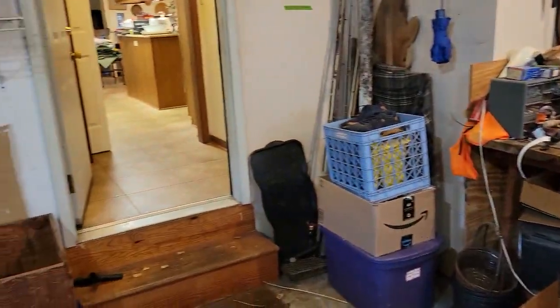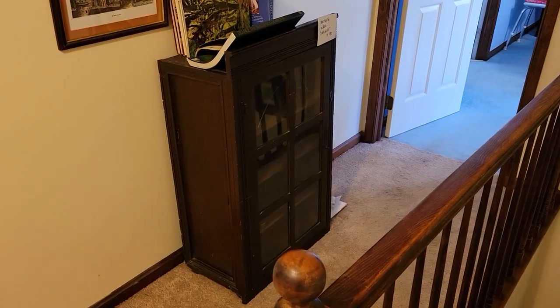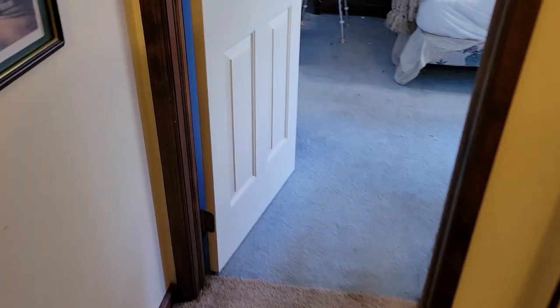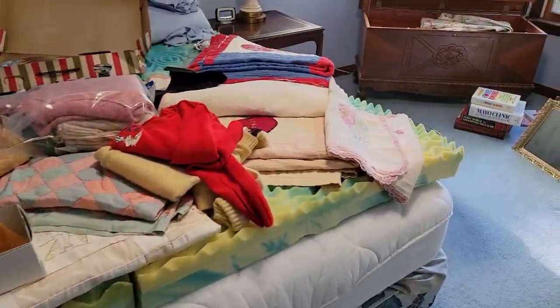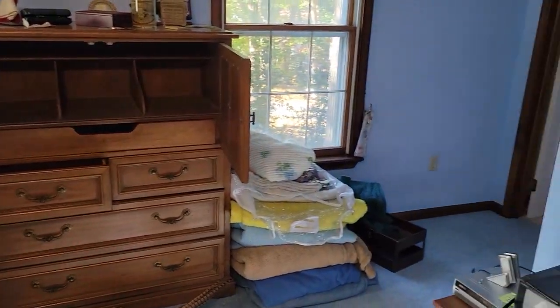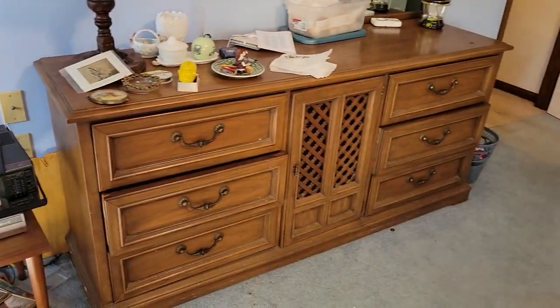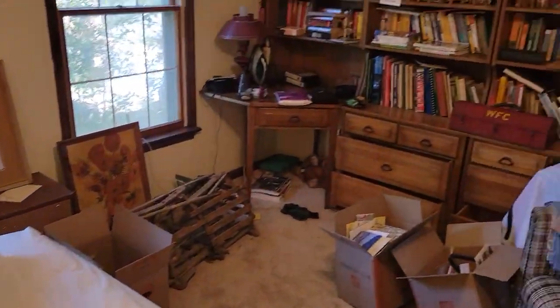Next, we're heading upstairs. Now we're upstairs. There's a pretty antique wall cabinet there. Walking into the master bedroom. Things are a bit jumbled, but it's a very nice bed set, headboard. You get the mattress for free if you buy the headboard. Nice cedar chests, dresser drawers, linens. That's a nice piece. This second bedroom upstairs has its own library.